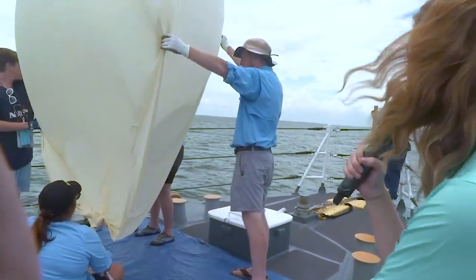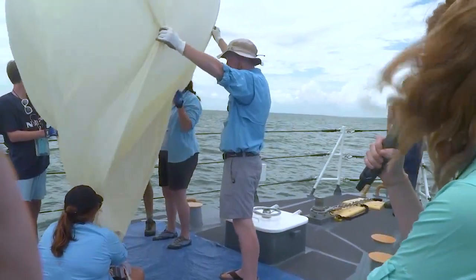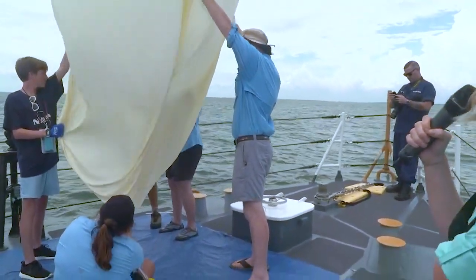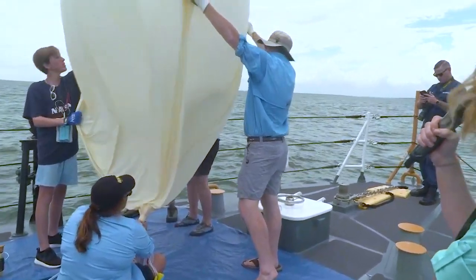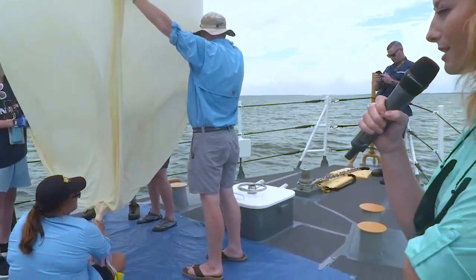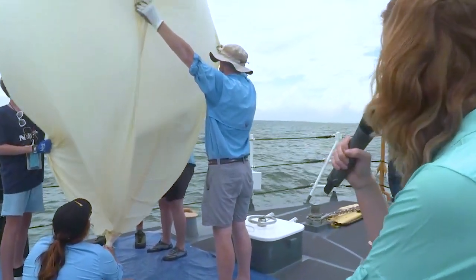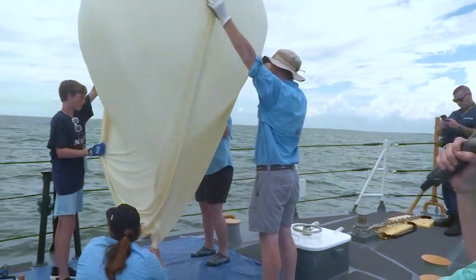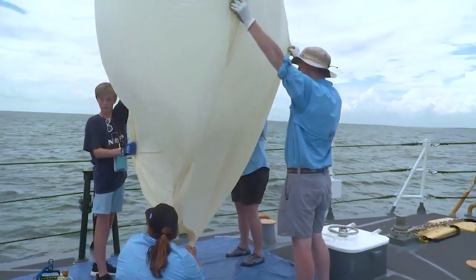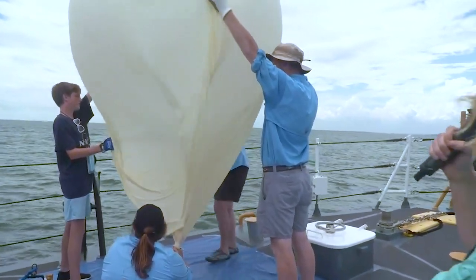The last eclipse that came through 38 years ago, we learned a lot from that one. And we're hoping that with the technological advancements we've had since then, we'll be able to learn even more this time around. So we'll see. This one's looking more promising.